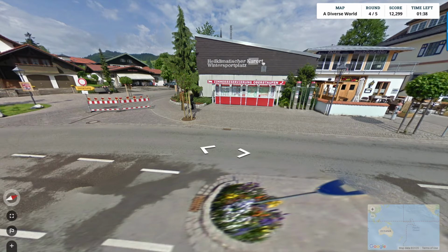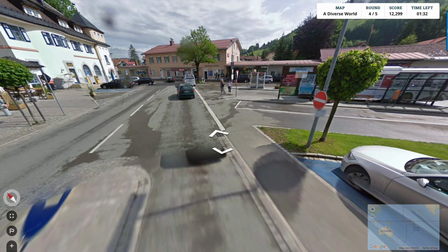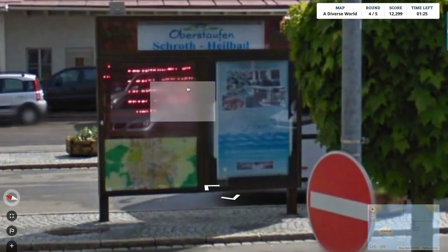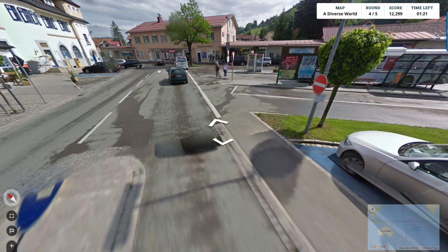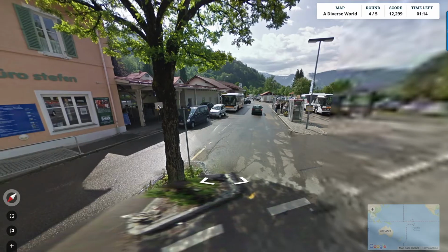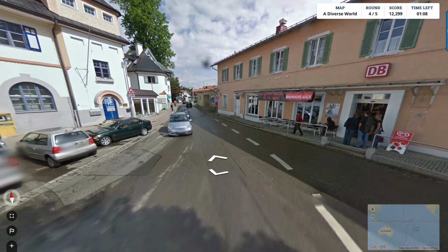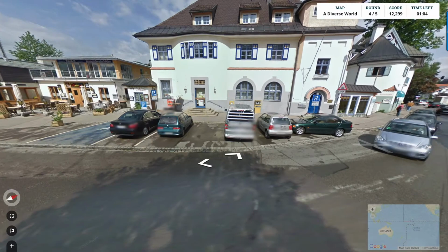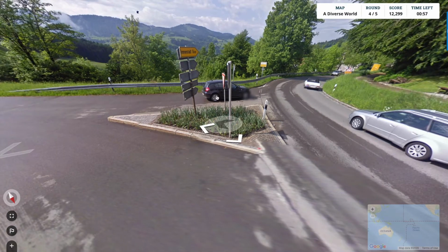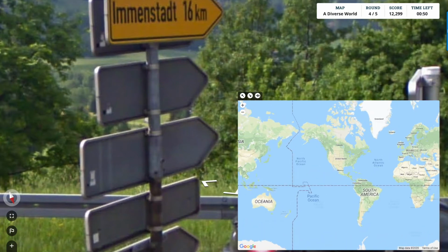Haikalimacia Kurort. Please forgive my pronunciation. What does this say? Oberstaufen. You see, I just don't recognize these names. I'm saying everything out loud to try and jog some recognition, but it's not coming, unfortunately. Look, I don't think we're going to learn much more than we would otherwise by just leaving this square. So I'm going to go back to the beginning and actually just go to this sign. This was sort of the closest. Immenstadt, 16 kms.